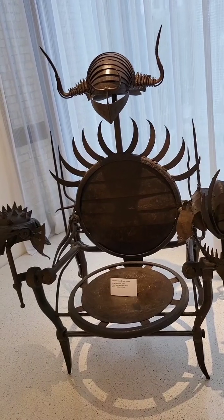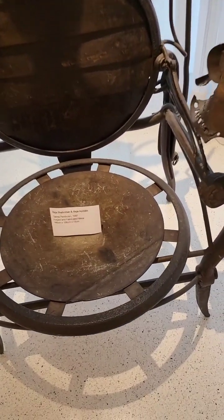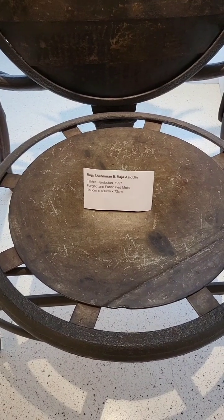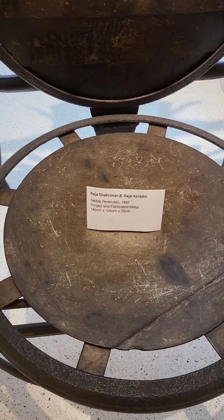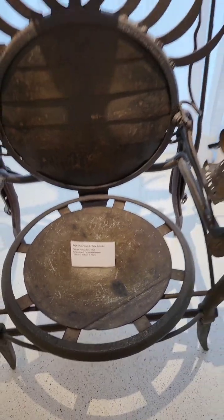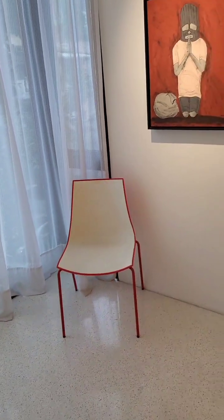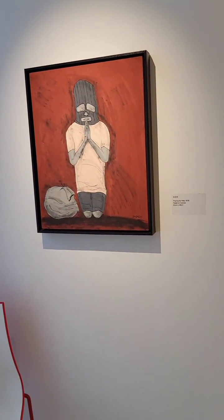Then there's a lovely seat piece there. Look at that. It's a Gothic style, right? And then it is titled Forged. Oh, it's Takta Perebutan. It's done in 1997, forged and fabricated metal, 148 centimeters by 126 by 72 centimeters, by Raja Shahriman B. Raja Azidim. Wow, lovely long name. I will learn some lovely names today. And as if to put it there by style, to just match the painting. Look at a red and white seat with a red, black and white painting.